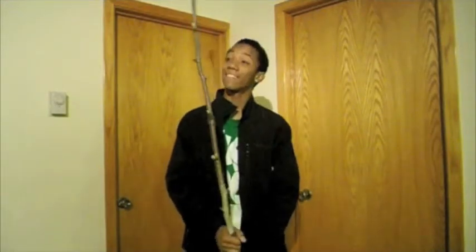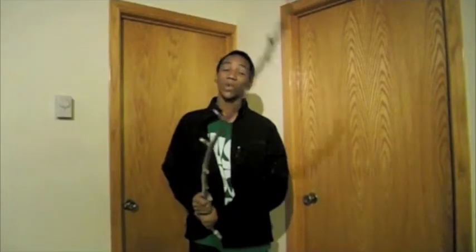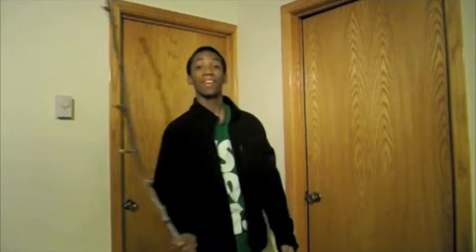Next, we have the sword. Now, I know what you're thinking. This does look like the stick I had a few seconds ago, but no one cares what you think. The sword originated in Asia for close-range samurai warfare, where it was adapted in Europe, where some generals would use it on horseback. Plain and simple.